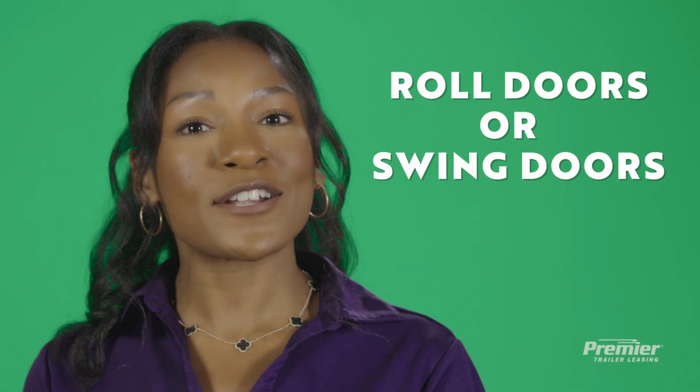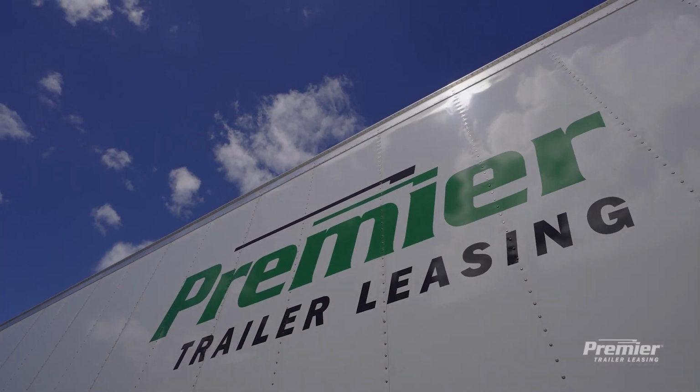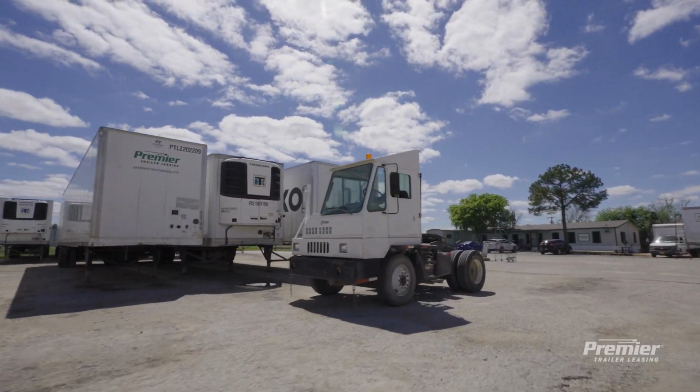Whether you opt for roll doors or swing doors, we are here to support your trailer needs. Our extensive fleet offers a variety of trailer options to suit your specific requirements. Choose the door type that best fits your operations. Also keep in mind that renting allows the flexibility to change equipment when your customers' needs change.